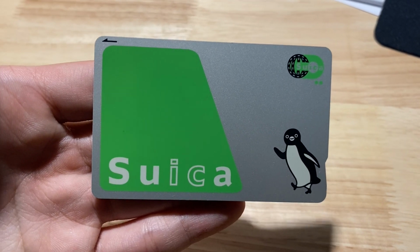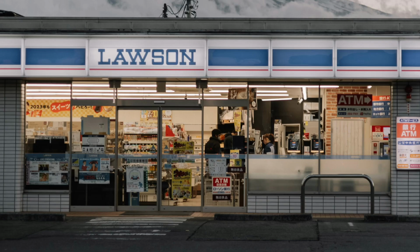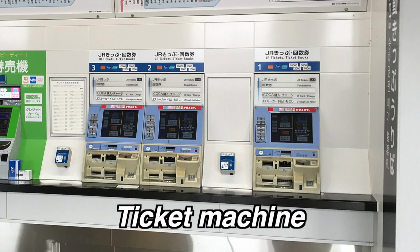IC cards. One of the most important things you need to do is to get an IC card, which is mainly used for public transportation. You can also use it to pay at vending machines, convenience stores, and many other places that accept IC card payments. You can get a physical IC card from the train station ticket machine. Keep in mind that the ticket machine only accepts cash, and if you don't have cash, simply approach a 7 Bank ATM to get some.